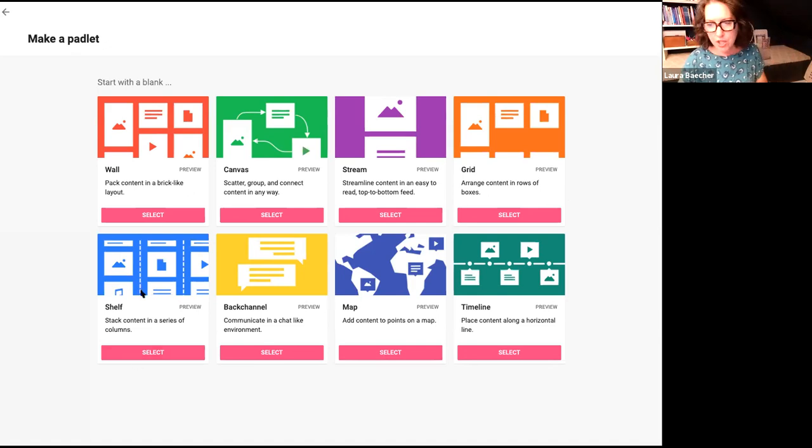I talked about the bookshelf. The back channel was the very first one we did, which looks more like a chat back and forth. I also did the map with you, and timeline is another fun one that might work for you. It literally makes a line, and you can have students rearrange things in a time order or create something that happened in a time order, etc. So let's say I'm going to do that.